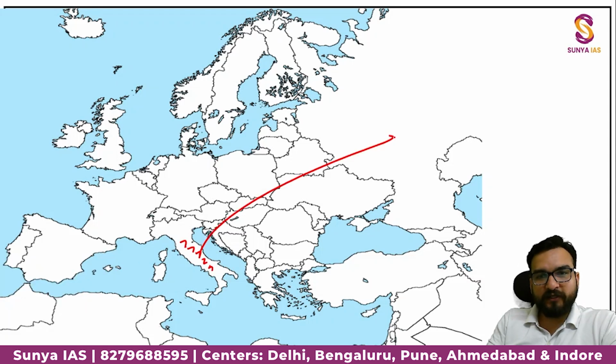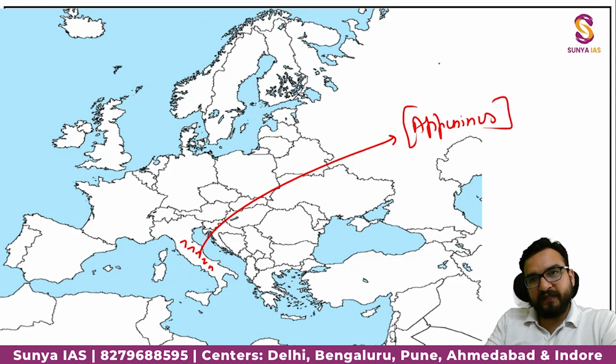This is the country you can recognize. Apennines, guys. Apennines is different. Pyrenees. And this is Apennines. These two are different, right? Pyrenees were over here. Apennines is in Italy.